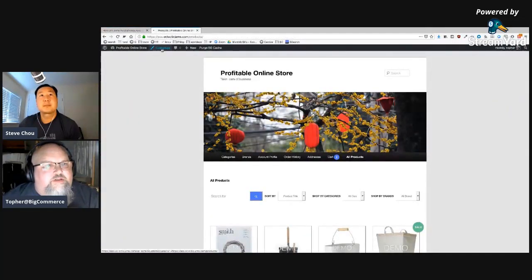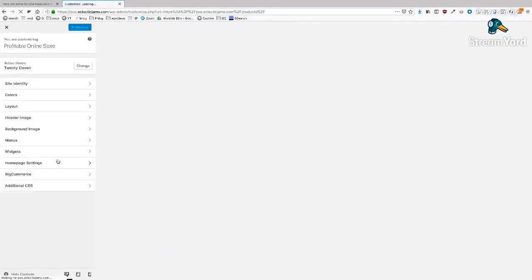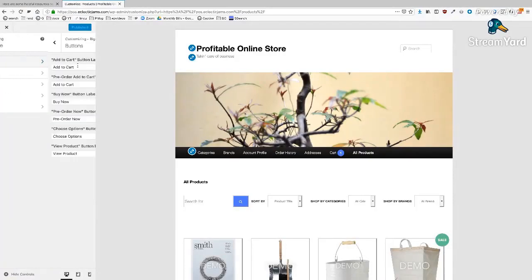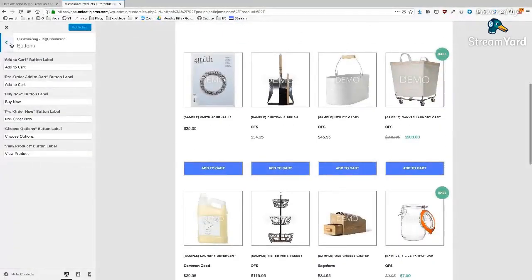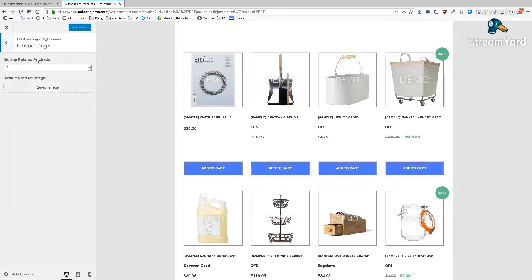The WordPress customizer is just generally awesome, but we've leveraged it. So now down here, there's a BigCommerce section. And in here, you can change all the texts on all the buttons. You can mess with the colors of buttons and text and all of that. You can show how many related products there are on a single page. And also, if your product does not have an image at all, you can choose here what to show.